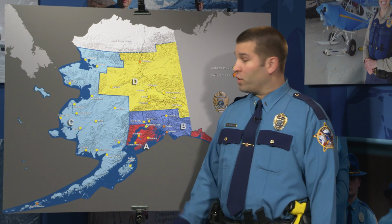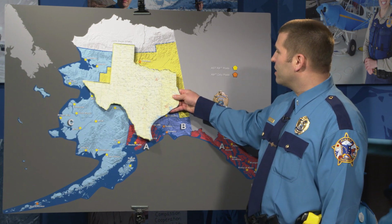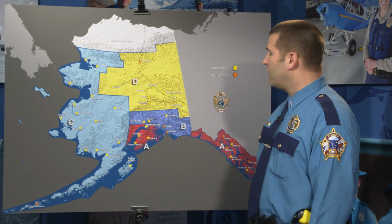It's 2.5 times larger than the next largest state, which happens to be the great state of Texas. For example, here's Texas, approximately over the map of Alaska here. A lot of you know how big Texas really is, and then if you take that aside and look at Alaska here, it gives you a sense for really the scale and the scope for the size of Alaska.